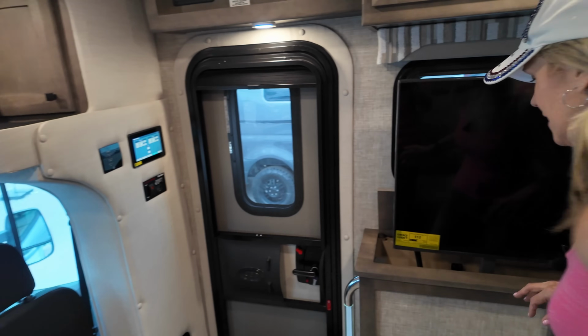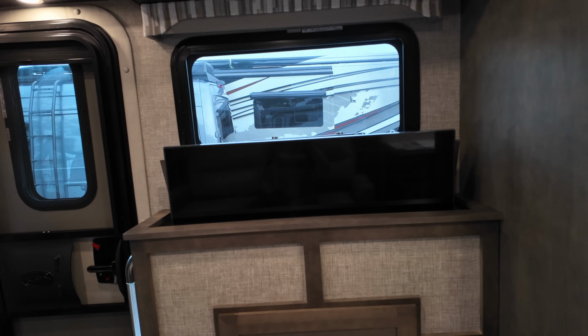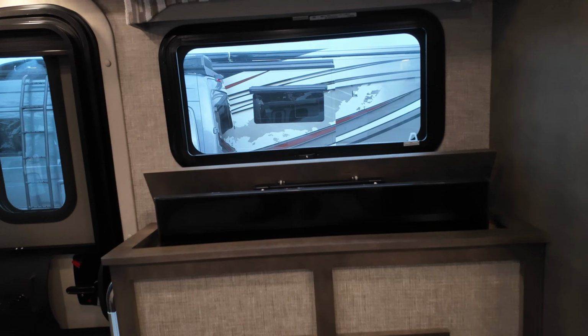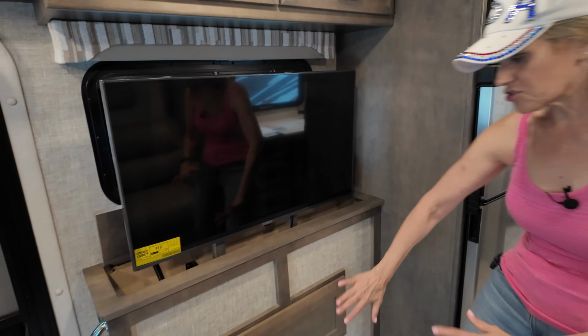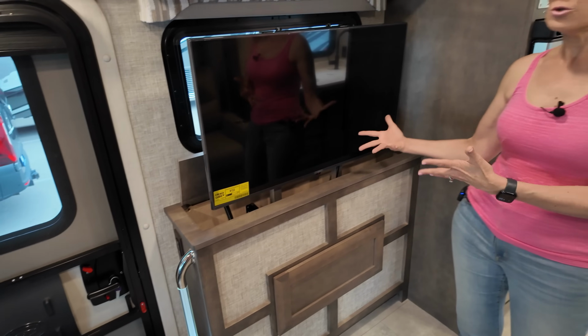Here's your entertainment center, I guess you could call it. I'll switch around over here. So you have your TV, it is on its elevator. So if you have that down, you have that beautiful open window bringing in all that exterior light. Not a lot going on here. This is just a panel, it gives you access to the TV. Nothing you're using there.